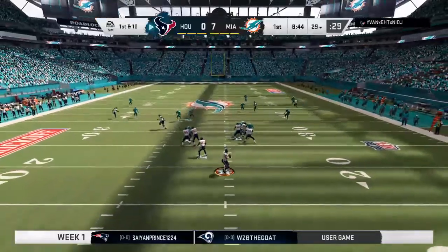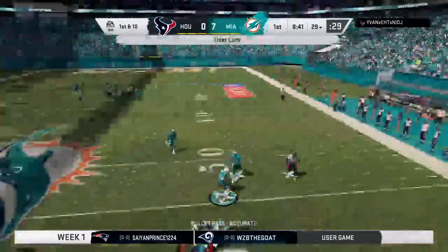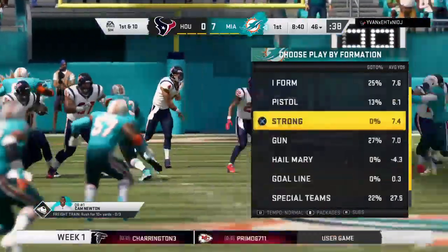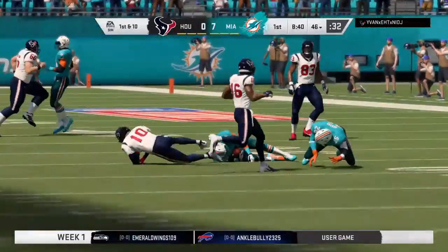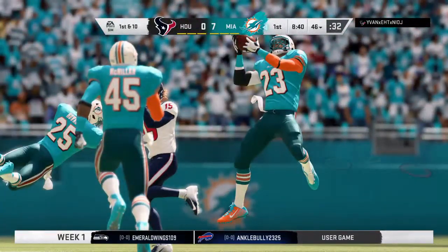Now Watson, into heavy traffic, and it's intercepted. Picked off at the 45, and they will set up shop at their own 46-yard line. They could not ask for a worse start. You give up a touchdown on the game's opening drive, and then you turn right around and throw the interception on your very first play.